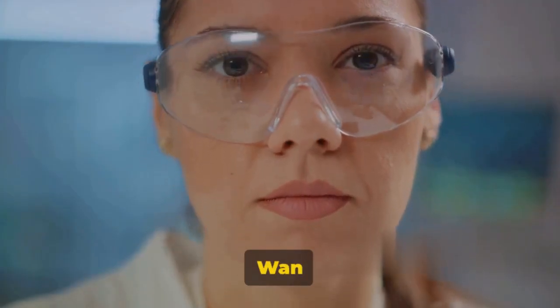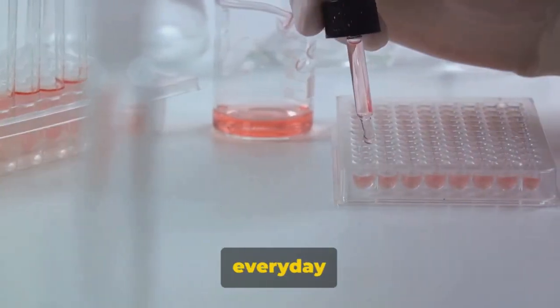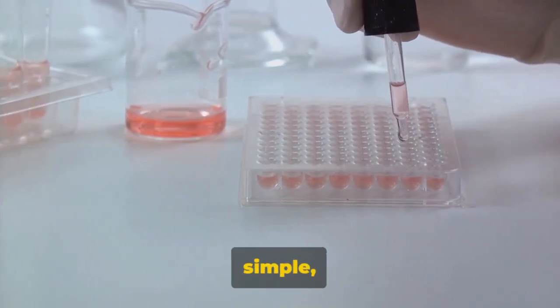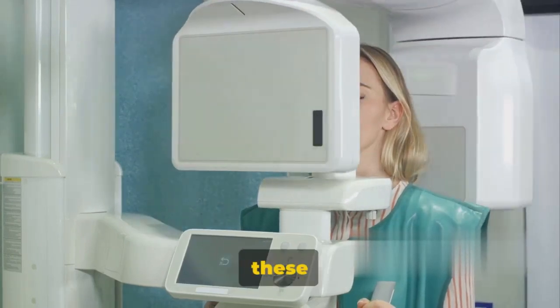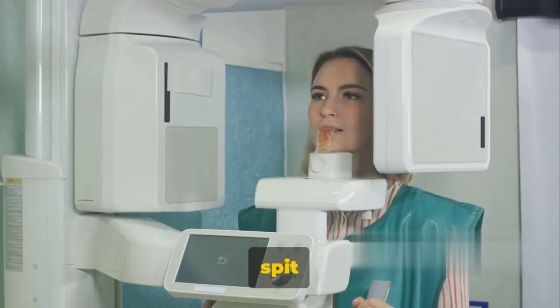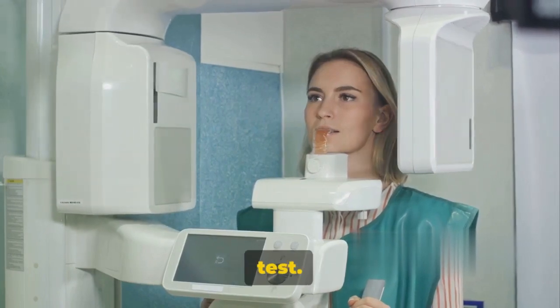This work by Dr. Wan and her team is truly groundbreaking. It's where cutting-edge technology meets everyday simplicity. It's where a complex disease like breast cancer meets a simple, non-invasive solution. In the fight against breast cancer, early detection is everything. And thanks to these innovative saliva biosensors, that detection could be as easy as a spit test. This is where the science of detection meets the simplicity of a spit test.